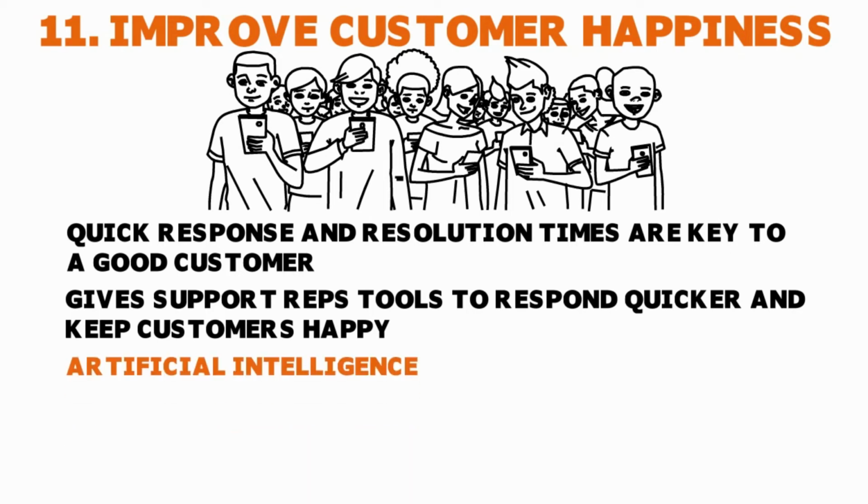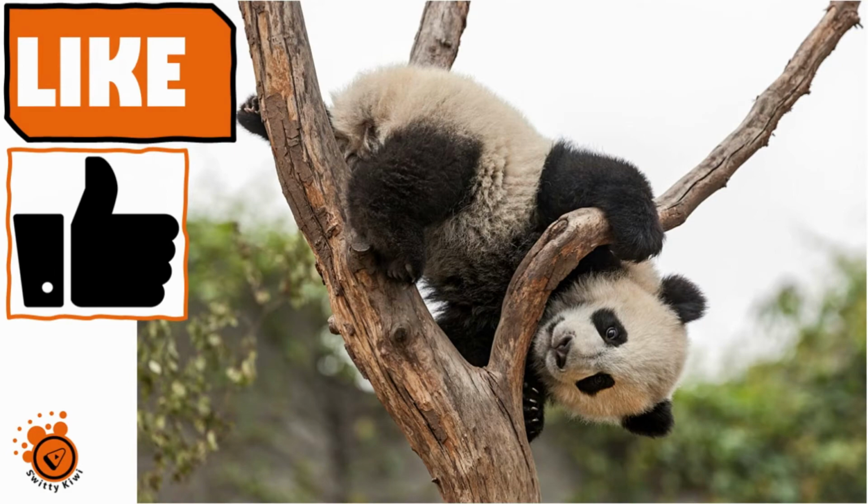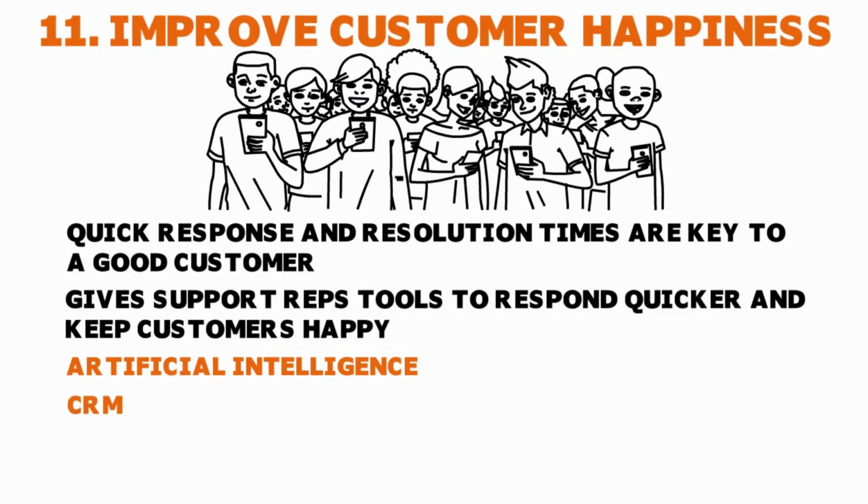Because you have something like artificial intelligence. Now, artificial intelligence speeds up the response and resolution times. You can also use the CRM part of your ERP software that helps you use sales and purchase data for superior support experiences. Another very important thing is that you can use the team communication feature to enable one-on-one chat with the customers, through the chat module or within channels, so that customers can find answers and solutions to their questions quickly.